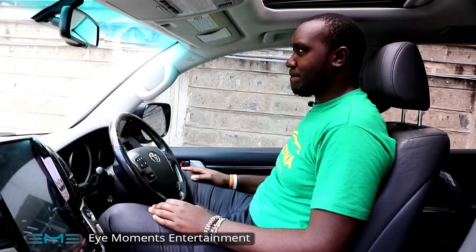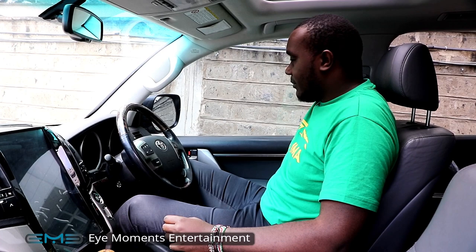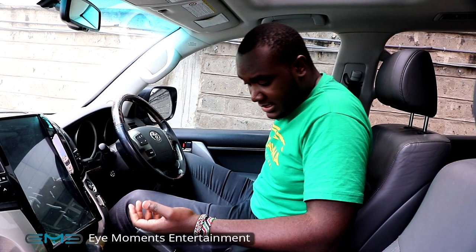Now at the driver's seat, these seats are actually really cool. I love the way they are, very comfortable, and they're electronically adjusted. As you can see, I'm just moving forward to my preferred driving position. I think in more modern and advanced models of this car, you can actually get memory settings.